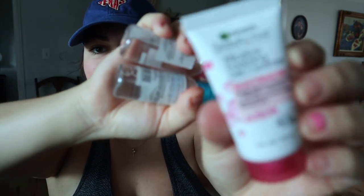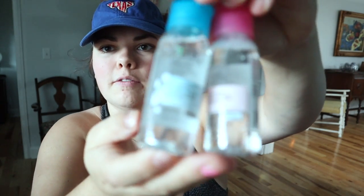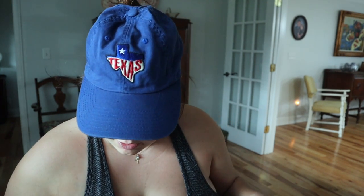Next, what do we have? We have some Garnier cleansing water and a gel cleanser. I'll definitely have to try this out. I'm always looking for new skincare stuff. And I've heard great things about these. I actually have a lot of friends that use this, and I'm pretty sure my mom might have used this before. So yeah, I believe that's it for the package.